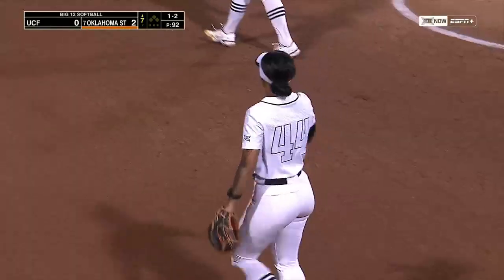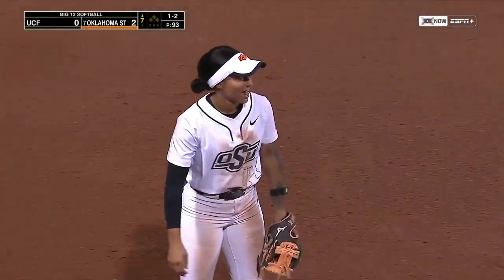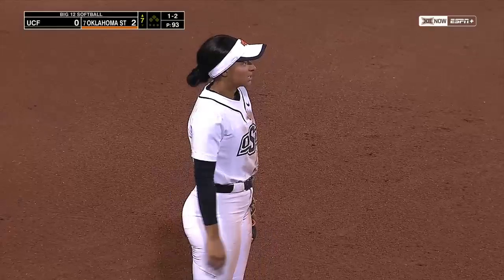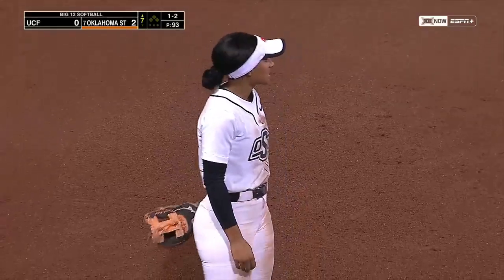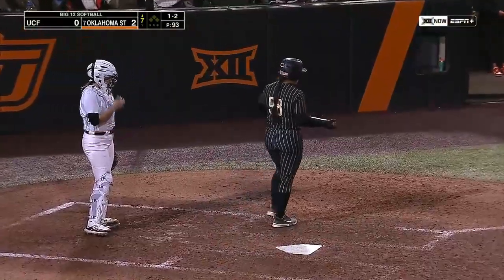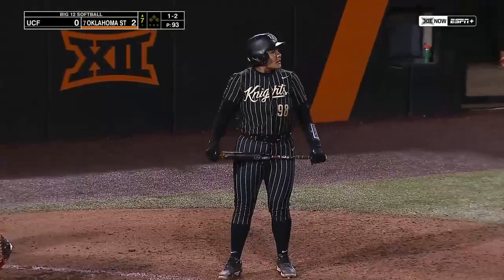Smart play by Edwards. Really good job by Talon Edwards to let that ball go foul, since the batter chops it down with such a high bounce. It's likely that she would have beat that out if Talon was to go and charge that and field it. So a good job letting that go foul and letting Lexi Kilfoyle go at her again.